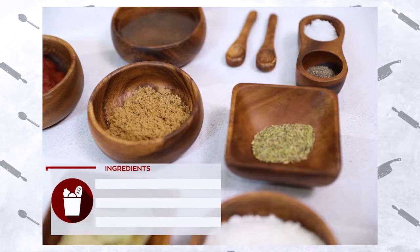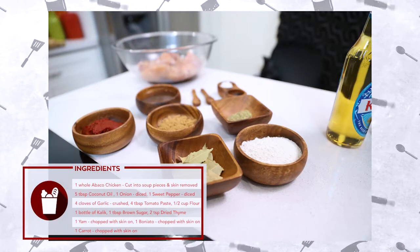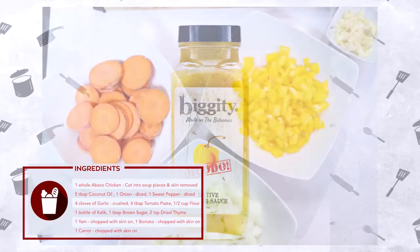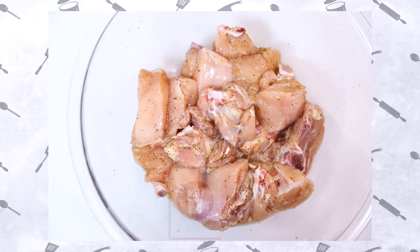Awesome. So tell me about the ingredients. And I read a little bit about your company. You use all Bahamian ingredients. We do. We use as much Bahamian ingredients as we can find. Today we're cooking with coconut oil that we got from Andros. We have local Long Island sea salt. Nice. We have Kalik. We have our Biggity pepper sauce that we make with natural ingredients as well, and some locally grown sweet potato. Awesome. And some Abaco chicken. Of course, the highlight of the dish.